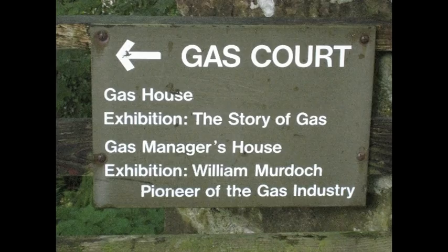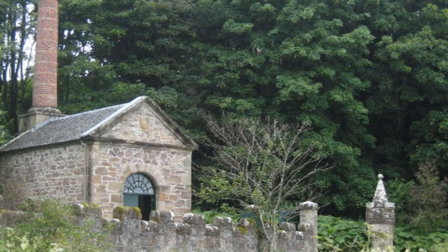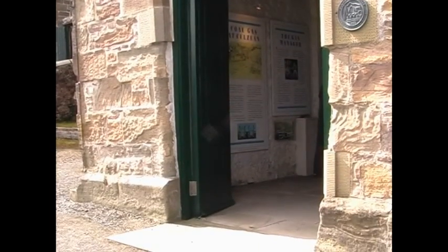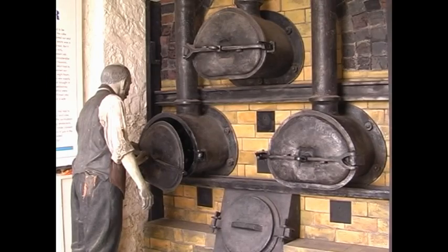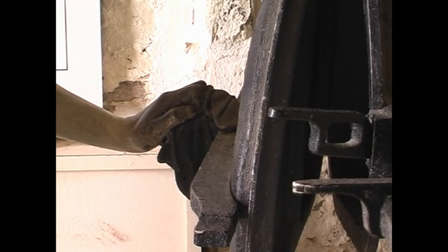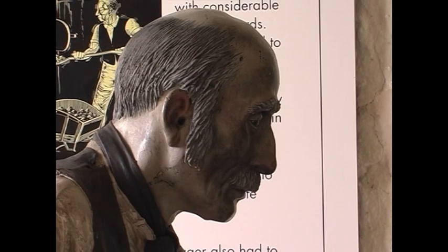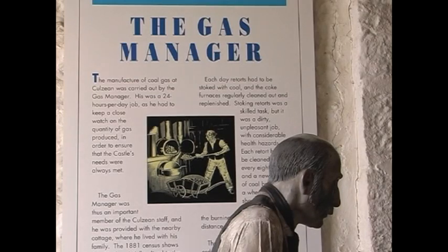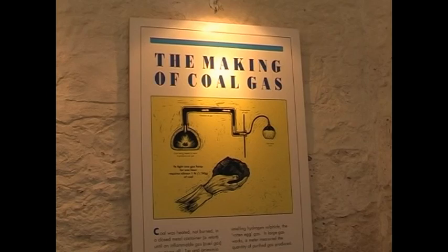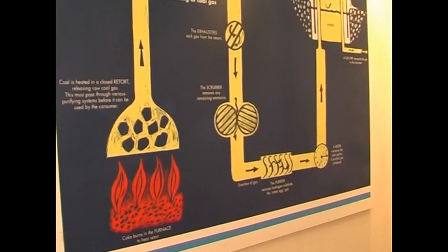The Gashouse complex stands on a little bay below the castle. The Gashouse was working until 1947, when the National Trust for Scotland, having just come into possession of Culzean, installed electricity. The buildings were restored in 1993 and now house an exhibition on gas production and the life of William Murdoch, pioneer of domestic gas lighting.